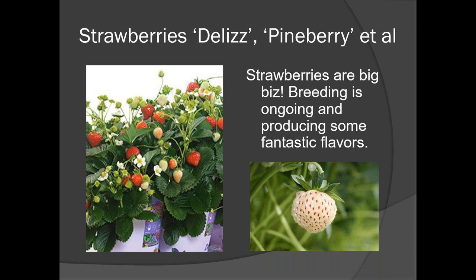It's called pineberry for a reason. The flavor is a cross between a pineapple and a strawberry. So it really does. I had them at the garden center last year and it was kind of fun to watch them. Not a heavy producer, but definitely kind of fun.